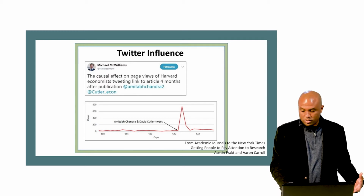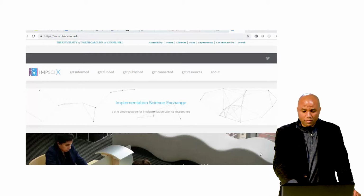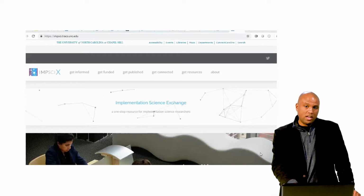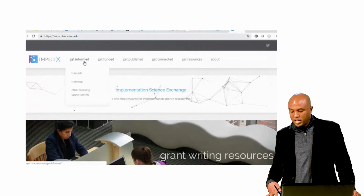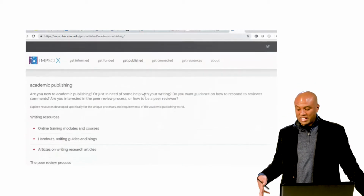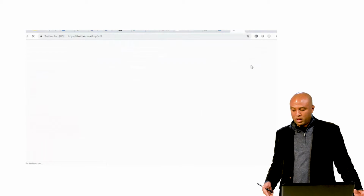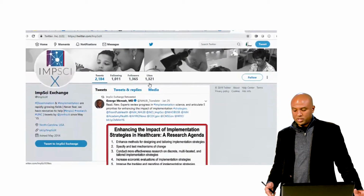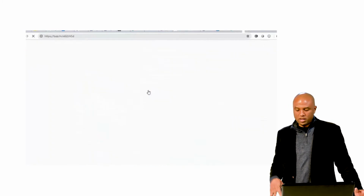So there are some really quality resources that are available for researchers who are interested in, for example, implementation science. For example, the Implementation Science Exchange is a free online source for those interested in resources to help design, acquire funding for, execute, and disseminate implementation science research projects. Here's a quick cut to the Implementation Science's Twitter pages in that field itself.